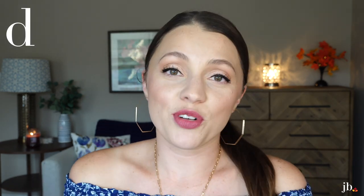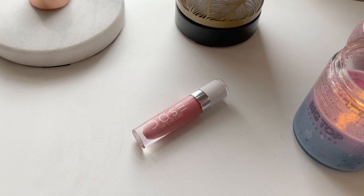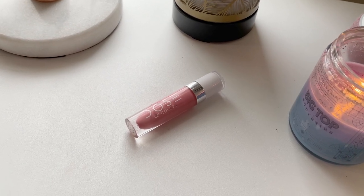All right, next for D, I went with Dose of Colors and I picked their lip glosses. This is one of my absolute favorite lip gloss formulas of all time. I haven't been wearing tons of lip glosses and lipsticks because even when I do leave the house, obviously I'm wearing a mask, but this is in the shade Just My Type. And I think it's my official favorite shade. I really liked Messy Bun, but this one's even better.